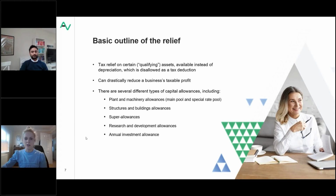They're the more common examples. So the first one there is plant and machinery. And within the plant and machinery, we have a main pool and a special rate pool. The main pool attracts relief at 18% a year and special rate at 6%.